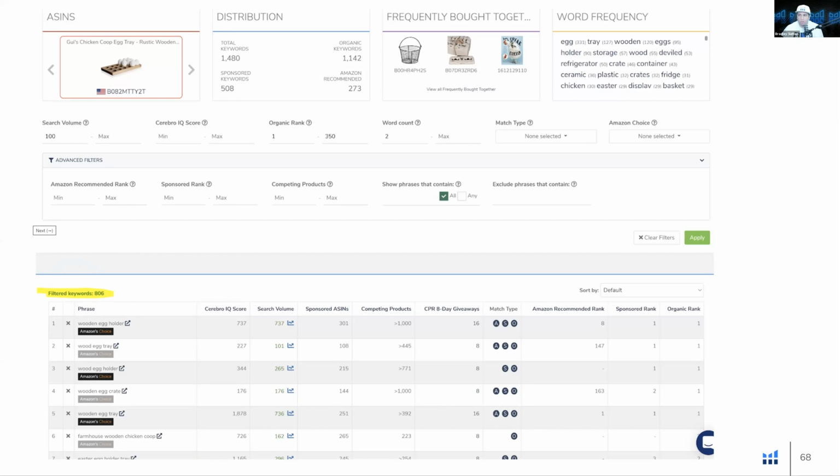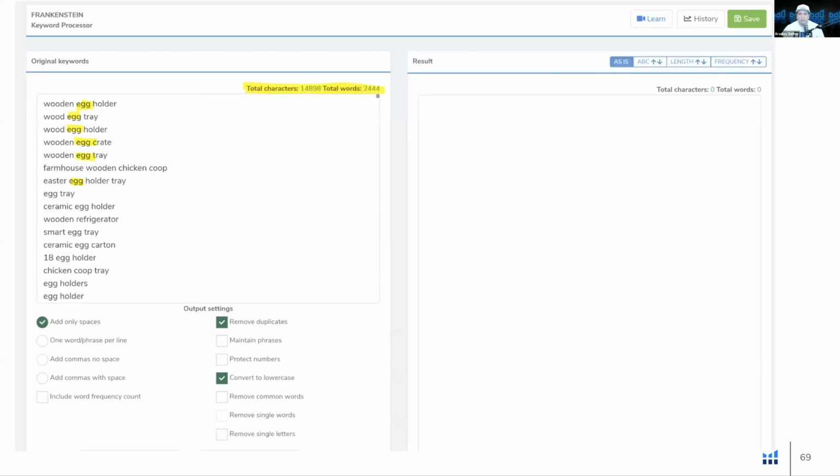What I'm going to do is I'm actually going to copy all these keywords and put it into another Helium 10 tool, which is called Frankenstein. Now, Frankenstein gives me a total count of all the words. So out of those, I think it was like 806 phrases, there's actually 2,444 words made up of almost 15,000 characters. But I know there's not 2,444 unique keywords. Because look, here's egg, egg, egg, egg, wooden, wooden, wooden, wood, wood. So there's lots and lots of duplicates, all right?